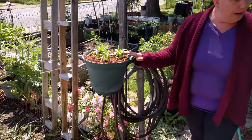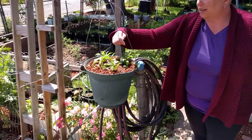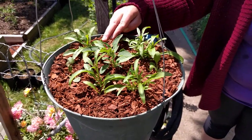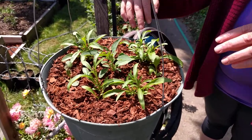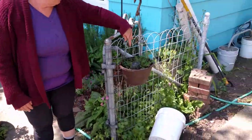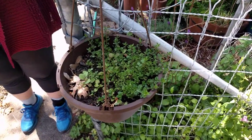The side basket's doing very well. Little black-eyed Susans and alyssums surrounding the black-eyed Susan. The alyssums are annuals, but after they die, I'll keep this black-eyed Susan in the pot and just start transplanting annuals each year in the pot. Creeping thyme. It's very forgiving. Very forgiving. Kid loves me.